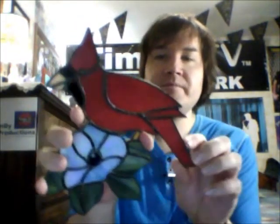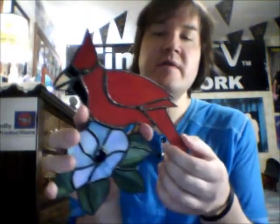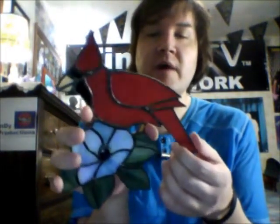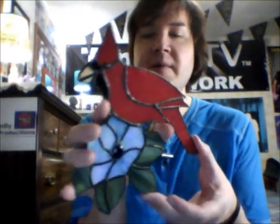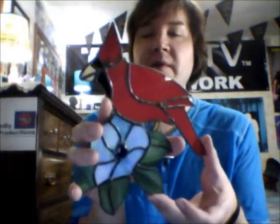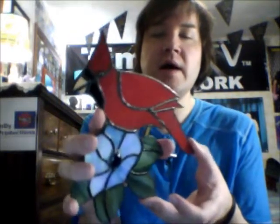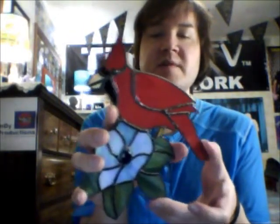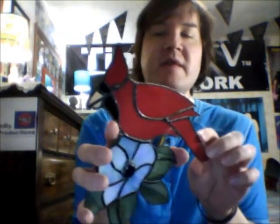This first piece that I'm sharing with you in this video for Stained Glass 2 happens to be a Cardinal Suncatcher, made entirely of glass, hand-cut pieces of handcrafted glass put together to create a form of art. And in this example, this happens to be a cardinal on top of a flower with leaves underneath it. Red is the most expensive form of glass to be used because of the materials or the minerals that are used within it to make the glass.